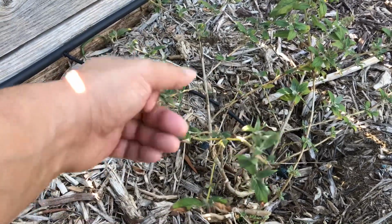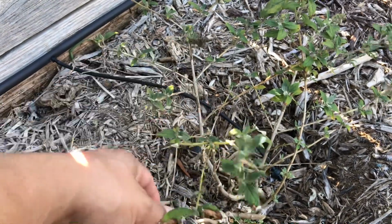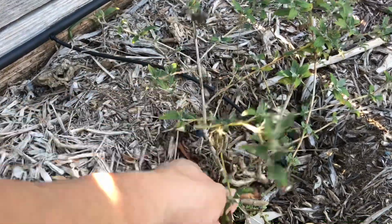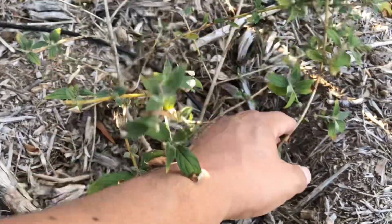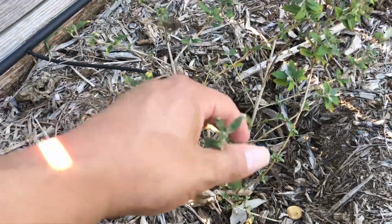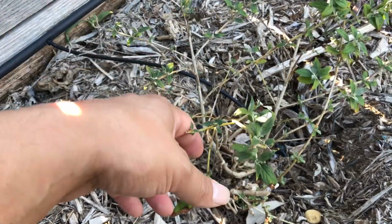It grew quite a bit, and by the end of June it was looking pretty bad. I thought I almost lost it, but once I trimmed it, and now that the temperature is getting cooler, it's starting to leaf out again. But once again, by mid-November it'll lose all its leaves and go back to dormancy. But it survived. I didn't think it was gonna do it, to be honest.